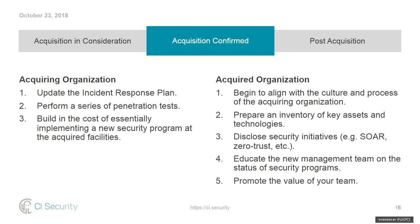So we're to the point, and yep, the acquisition is going to happen. So what's the first thing I'm going to do? I'm going to update my incident response plan. I'm going to go and find out exactly what capabilities the organization we're acquiring has. I'm going to start building a plan that addresses everything that I need to so I can integrate the function into the new organization. That can be maybe taking their incident response plan and marrying it to yours.